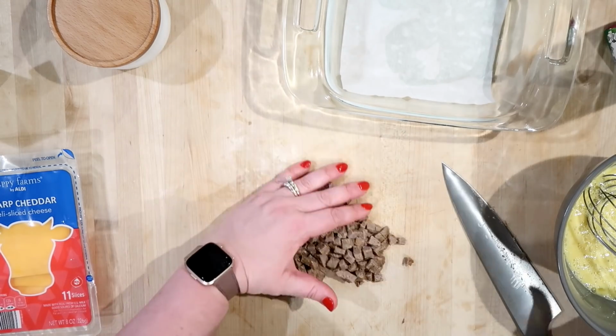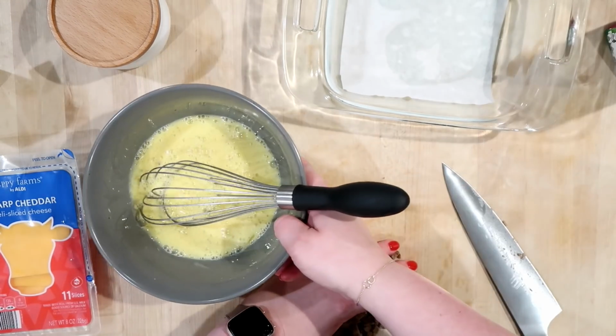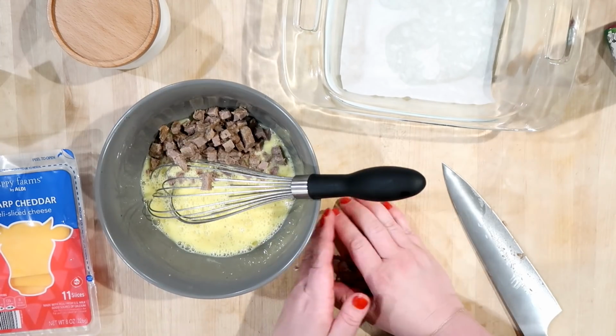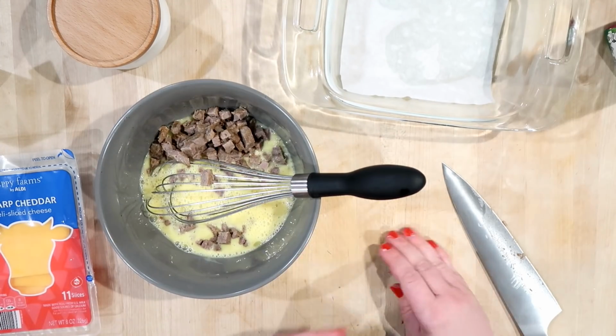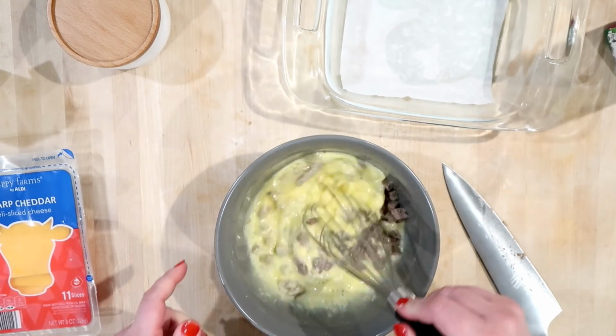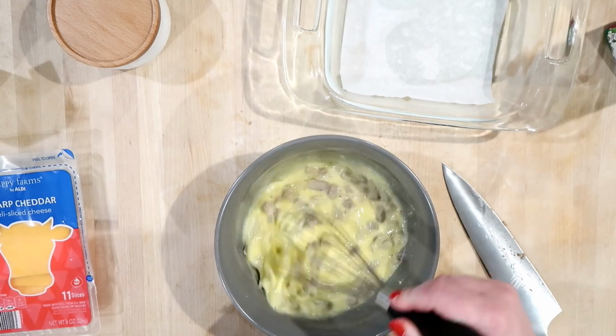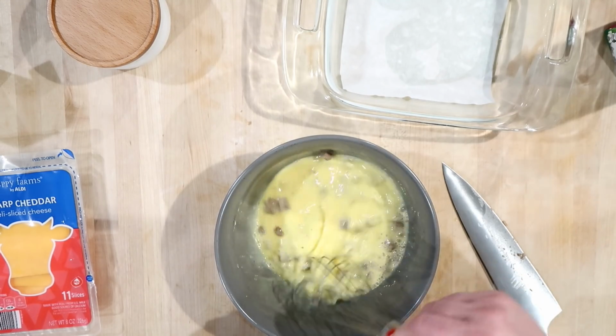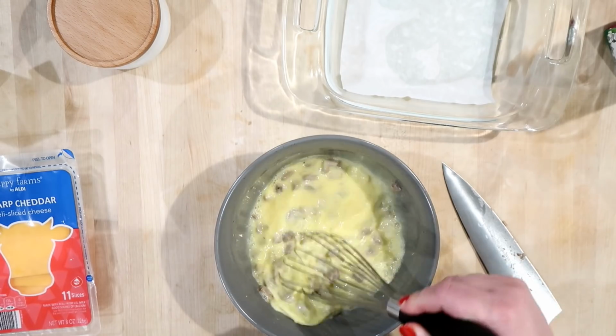So per sandwich, if you're counting macros, this cookbook does have the macros in it. Per sandwich, this only has 283 calories, so that's definitely a small amount, I would say, especially for a breakfast sandwich if you are looking for that type of meal.